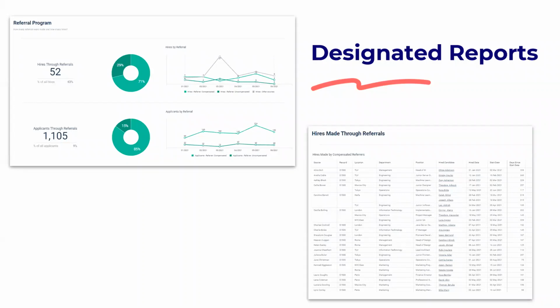This report includes various information regarding how many hires you've made through referrals, how many applicants you've received, and it also includes a full list of all of the hires made through referrals, according to the position and the reward that you put in Comeet. So it's really easy to just download that as an Excel and send it over to your finance department to make sure to include those bonuses in the employees' salaries. So this is actually very useful.